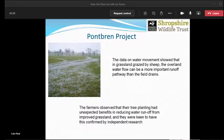One of the reasons that we know that some of these things work is because we rely on the data that has been gathered from other projects. So the Pont Bren project, which was in Wales, was a farmer-led project where they really wanted to put trees back into the landscape. And one of the things that they observed was that where they'd done tree planting, they noticed that surface water runoff was massively reduced, and they saw water almost disappearing into the field.